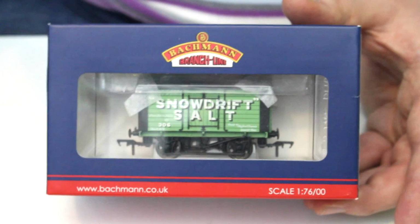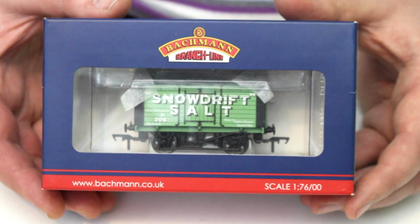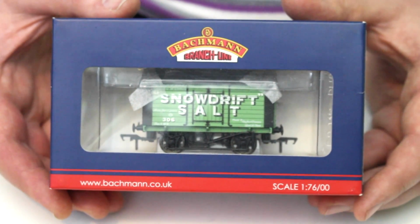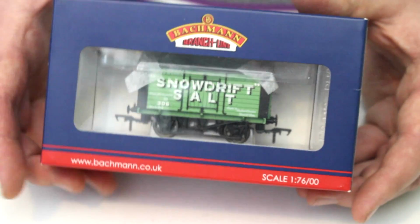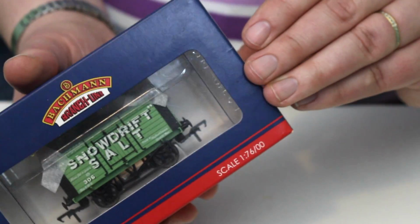When I was burgled, unfortunately, it did go walkabout, and through the kindness and generosity of some of you great viewers out there, I was actually sent a replacement, and then the original did actually turn up. The police did recover it, so I'm eternally grateful for the love that was shown to me when that happened.